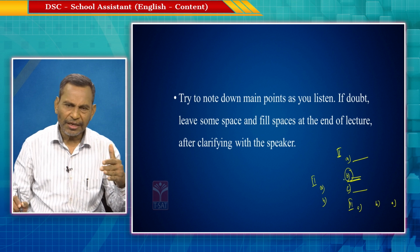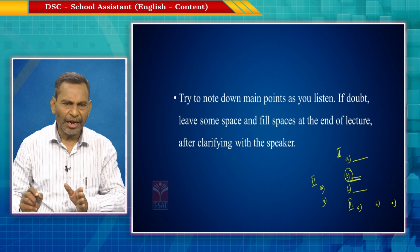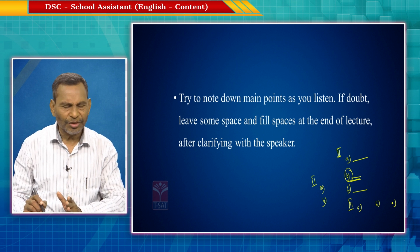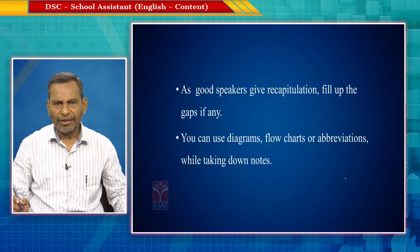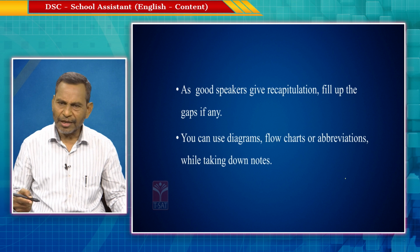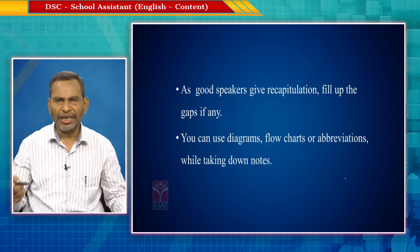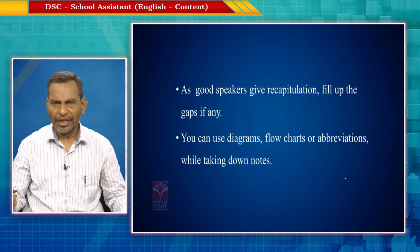The surveying part, like we did in the case of a written passage, where a note is given to you, that part will be skipped here. This makes your job easier. Then good speakers, as I told you, give a recapitulation, so fill up the gaps in case any are left over. Same thing, you can use a diagram, you can use a flow chart, or you can use abbreviations while taking the notes.